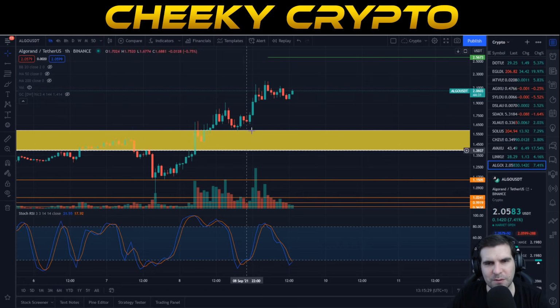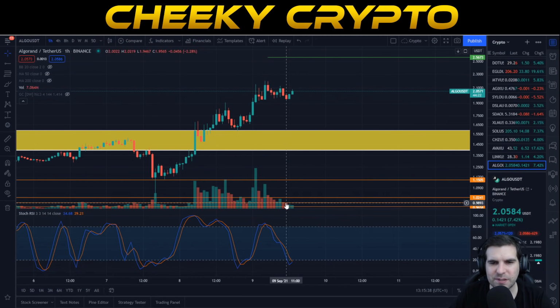We'll have a look at the volume here. We can see that during this correction, the volumes have come down nicely. This helps protect the price whilst we correct our stochastic. So this is exactly what we want to see. And now we want to see that volume start to come back in as we push the price back up. So we'll be monitoring that situation.